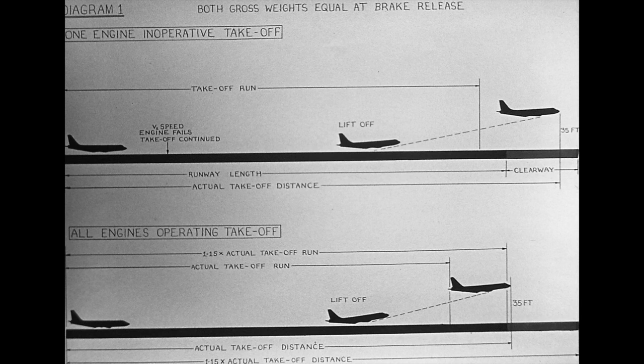This height point of 35 feet is something which comes out of the regulations. So we have a takeoff distance that is defined as a horizontal distance from brake release to the 35 foot height point. And we have defined something else, the takeoff run, and that's the distance from brake release to a point midway from the point of liftoff to when the aircraft reaches 35 feet. That's shown there very clearly as being the takeoff run.